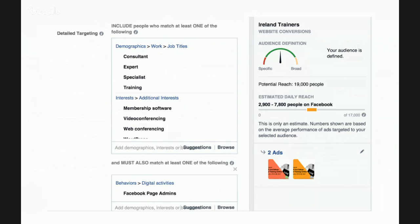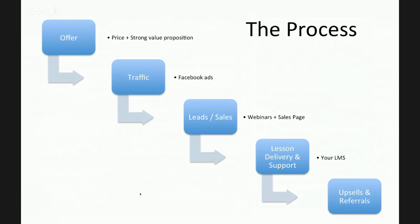And Facebook has so much data on their users that if you're into yoga training or fitness training or weight loss or acting or photography, you can really narrow down and drill down into who you want to see your ad. So let me just recap on this process that we've talked about so far, okay? The first is an offer. You need to figure out a price and a really strong value proposition, and I'm going to talk about that in a second. But the stronger your value proposition and the more specific the problem you're solving for your prospective clients, the easier it will be for you to make sales.